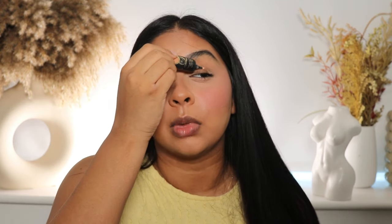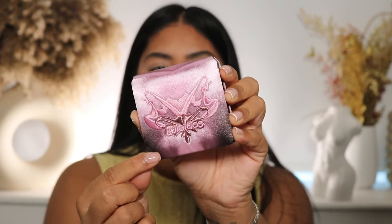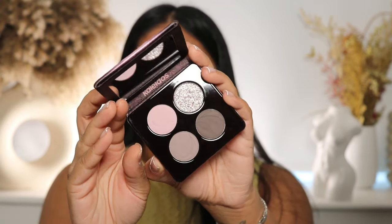I kind of like the little pink tint. I'm just going to put a little bit of Plouise base on my lids. This is like the best base ever. Can we take a moment for this packaging? This is the Kaleidos quad palette in Venus Trap. I kind of wanted to play around with cool colors today, so let's give this a go.